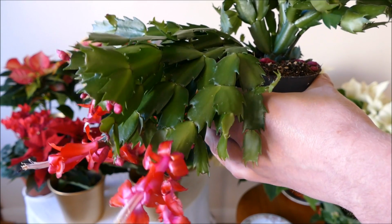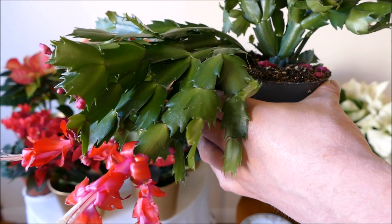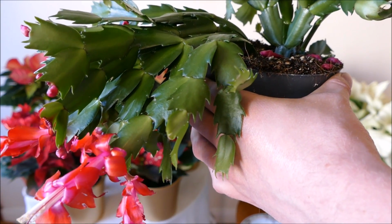And the other problem with shop bought ones is the flower buds fall off a lot. That's because any changes in temperature or light they don't really like, and the plant goes into a bit of shock and drops all its buds.